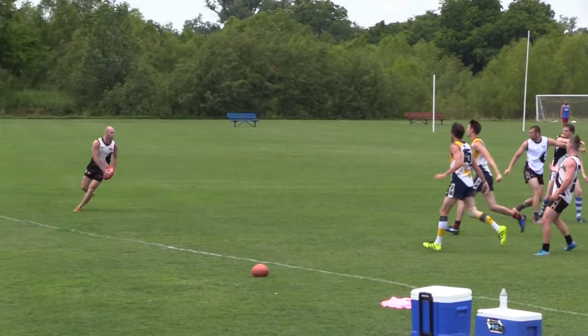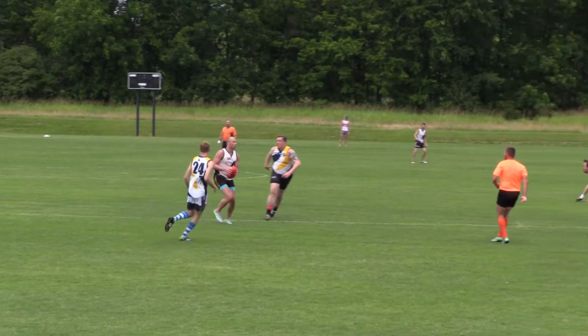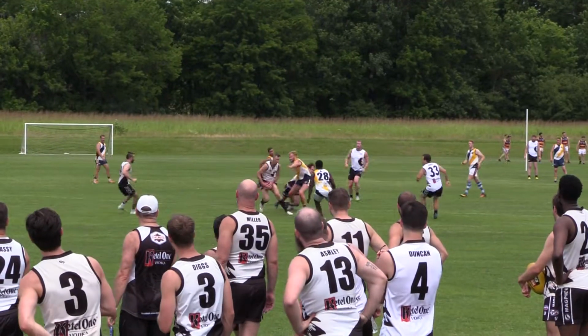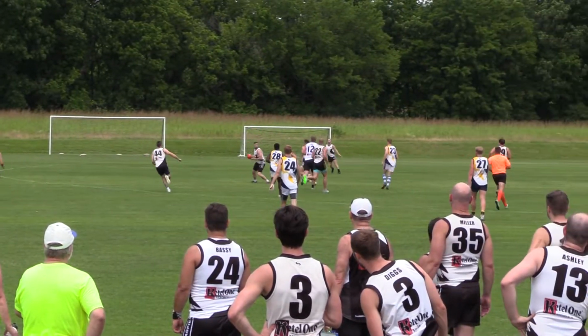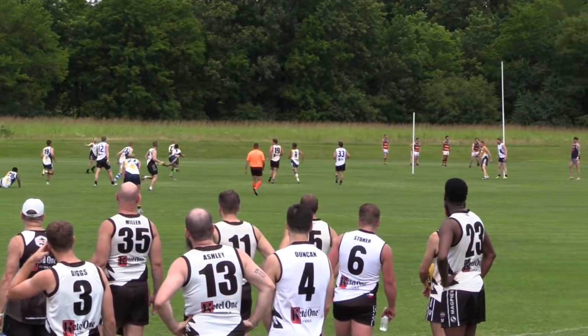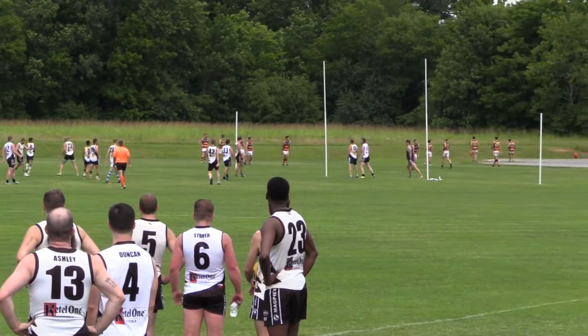He gives himself plenty of room. Grzyziak will go in short. Can't find his target over the top. That one will go in short again. It is almost marked. Knocked down. Slapped at the footy. And then it looks to hang on. They'll square up. Handball up over the top. Just got to it. Another handball. Squares himself up. Kicks for goal.